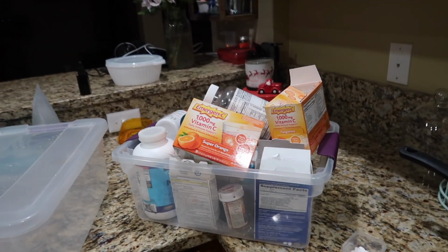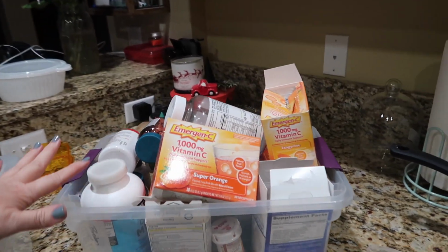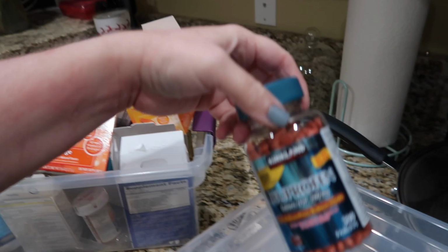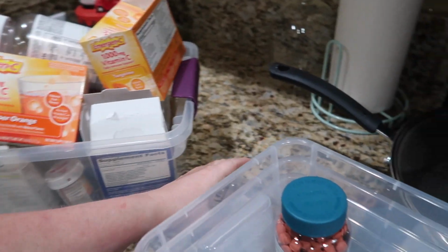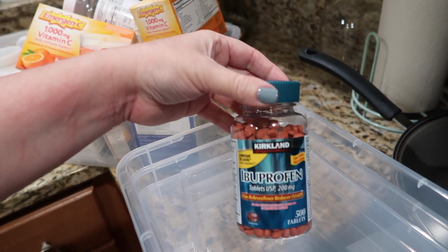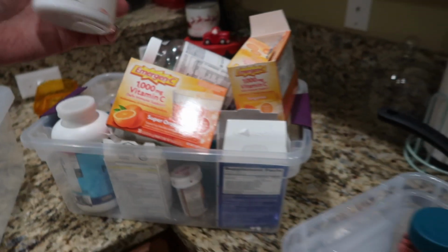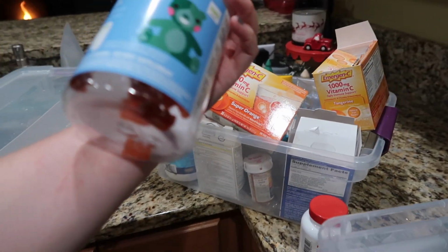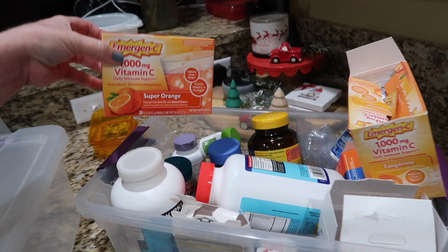Okay, so my bigger task is going to be going through the medicine bucket here. I went and got three more of these containers. We have to keep our painkillers kind of separate now because Jason can't have, I don't remember which one it is, ibuprofen or aspirin or something, because of his acid reflux. And so I want to keep them kind of separate, like vitamins separate. These gummy vitamins don't need to be in this huge large container. So I'm going to go through this and sort it out.